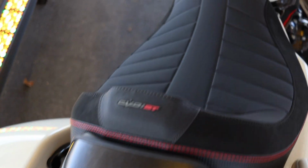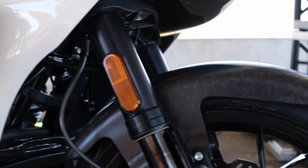And so while they may have the appearance from the side of being smaller, once you get behind the motorcycle, you see they kind of stretch out just a little bit, or widen out just a little bit, I should say. And that all brings us to the engine.